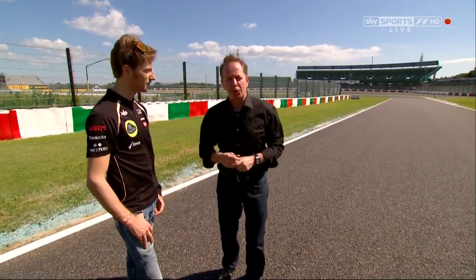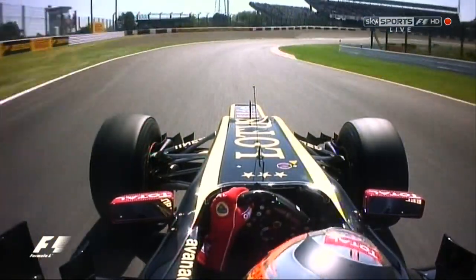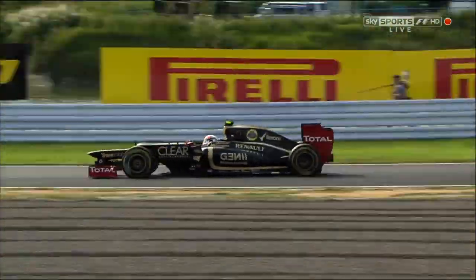Joined by Romain Grosjean to look at this magnificent Suzuka circuit. Romain, 3.6 miles of pure pleasure, starting with turns 1 and 2. Yeah, well, the first corner is already not the easiest one of the season. You go into it flat out, crazy, and then just have to apply a small amount of brake to carry the speed through it. I think you enter in seventh, third gear in the middle, and try to go out. It's a tricky one, but so enjoyable when you get it right.